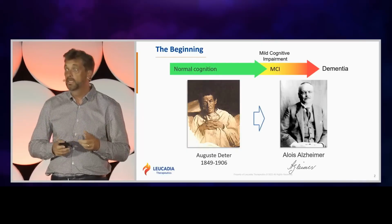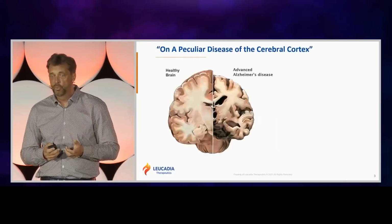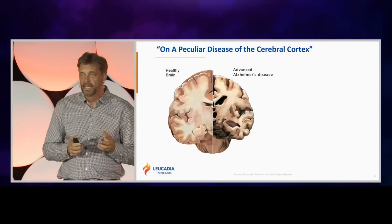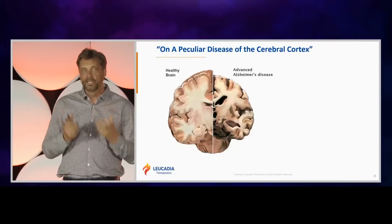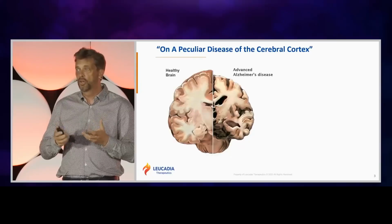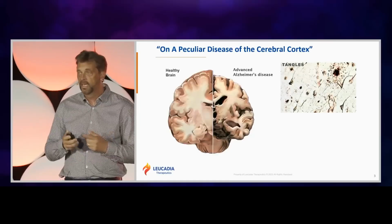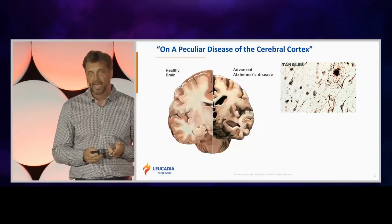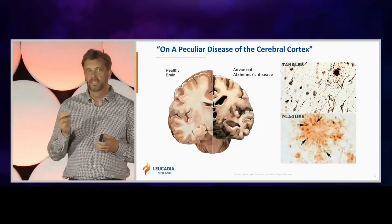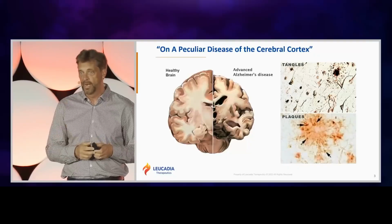Now, Alzheimer, in addition to being a clinician, was a gifted neuropathologist. So when he examined her brain, he found, as you can see on the right side of the image, a wasting away or atrophy of the cerebral cortex due to the loss of billions of neurons. He also found these little Eiffel Tower-shaped structures called neurofibrillary tangles, as well as these waxy deposits in between the cells in the interstitial spaces of the brain.